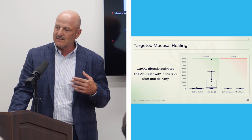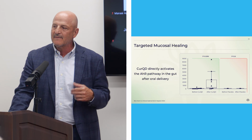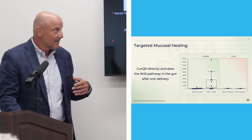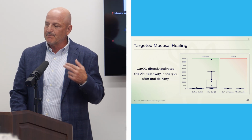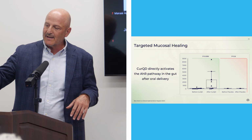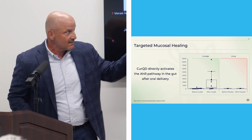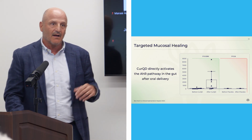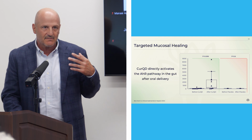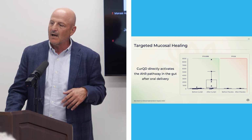And what they showed in this slide is before CurQD and after CurQD, activation of the AHR receptor in patients exposed to the compounds. And if you looked at patients with inflammatory bowel disease who were in remission, who were not exposed to CurQD, which is the slide on the right, they do not have activation of the AHR receptor. So showing that this is what they believe is the mechanism of action of the indigo compound.